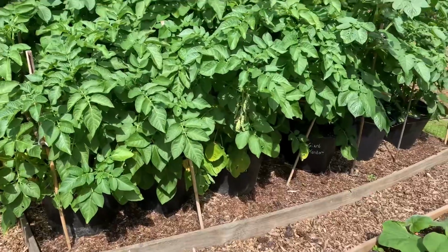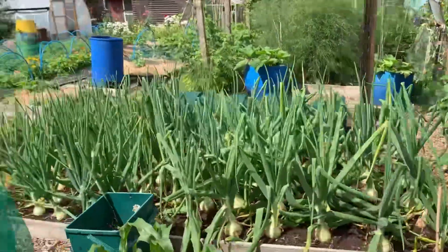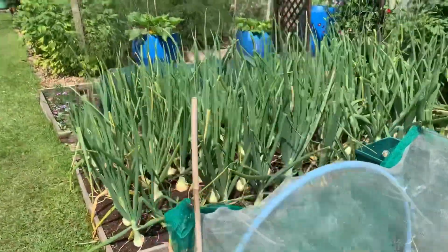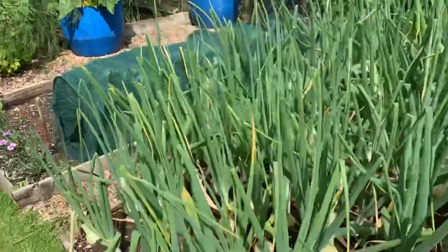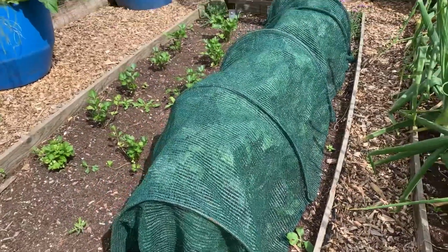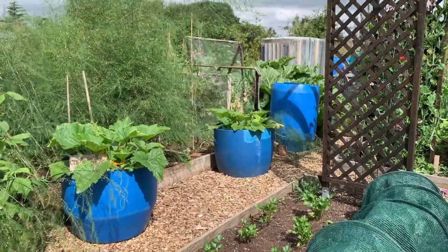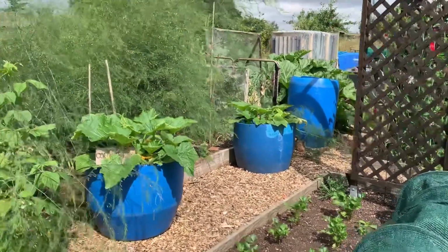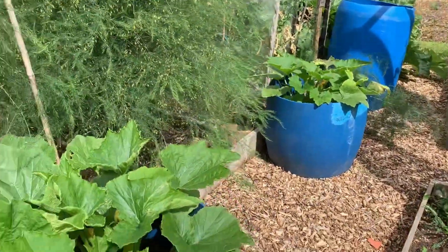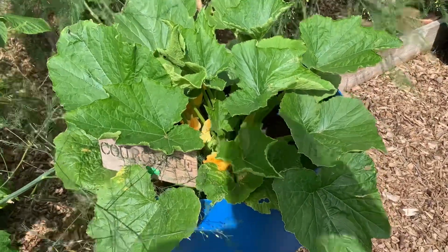Potatoes, still no signs of blight, which is good. Those ones are well supported. Let's have a look around. I mean, there has been quite a lot of rain on and off, which, not heavy rain, but some rain, which is good because obviously it has been really dry. These courgettes in buckets are doing well, flowering well now.